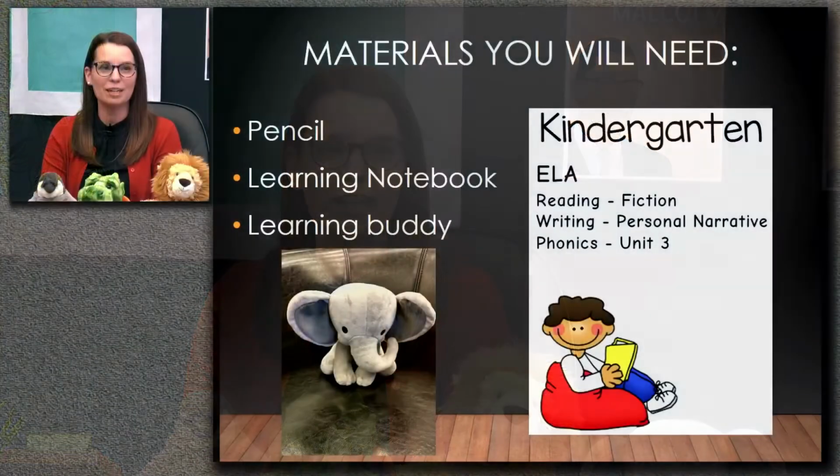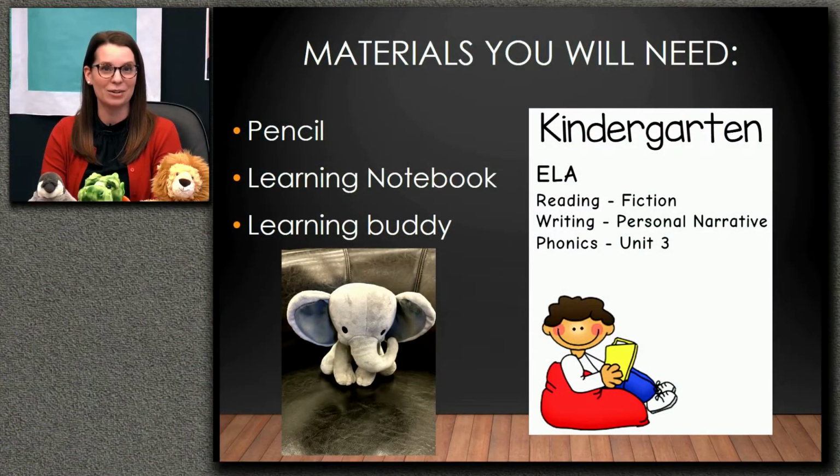Hi, kindergartners. Welcome back from your break. Excellent job being so responsible and gathering your materials. Go ahead and take your ELA packet, your learning notebook, your pencil, your crayons, and put those off to the side. You can go ahead and keep your learning buddy in your lap if they are going to help you focus today.